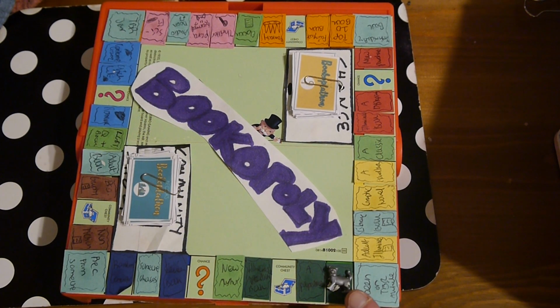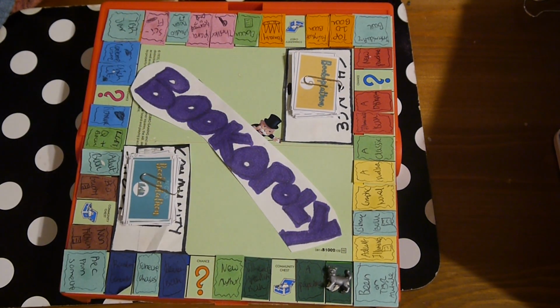This, I believe, is the last place that I finished. If it's completely wrong, never mind. The counter fell off and I can't be bothered to look through the videos, but I believe this is where I last finished off. So I've got my huge dice I'm going to roll. It only goes from 1 to 6, and we're going to move around the board and get a prompt.